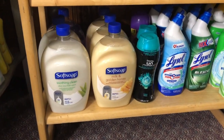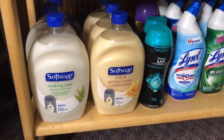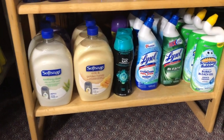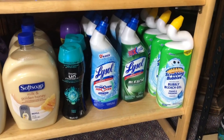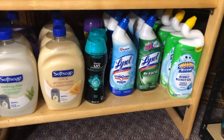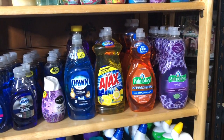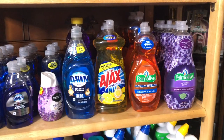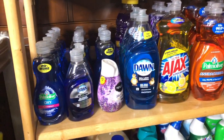I have 6 big bottles of soft hand soap. It's 1.47 liters that I bought in Walmart before. I have some Lysol toilet bowl cleaner, and I have Downy Unstoppable, and this is my dishwashing liquid. Most of this I bought in Walgreens for free, using my points and some of the rewards.